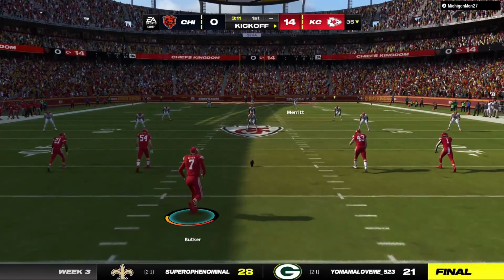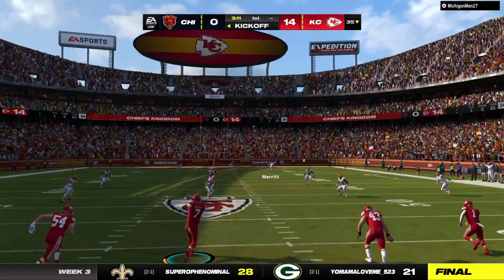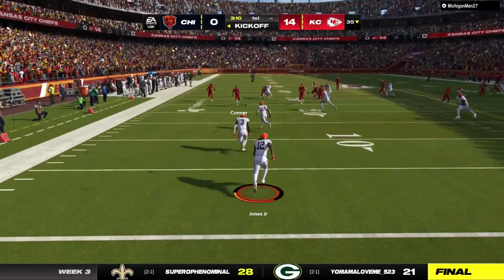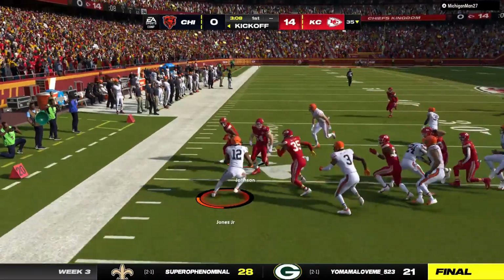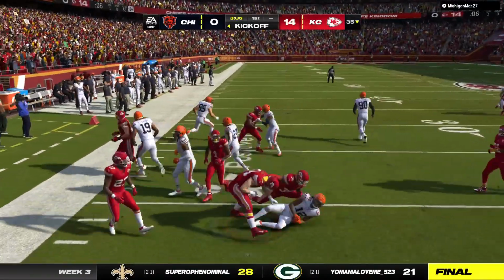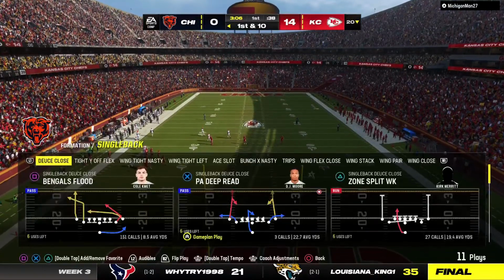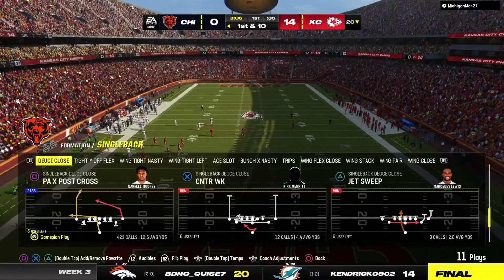So they throw the pick six. They'll get another shot at it now as this one's in the air. Oh, the return is Jones from the end zone. And that decision to bring it out ends up not being a good one. Costs him about 5 yards as he's tackled at the 20.